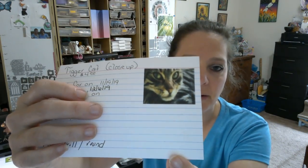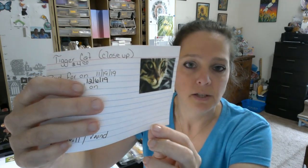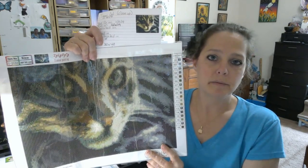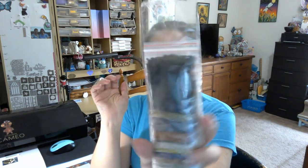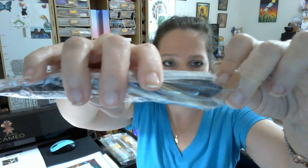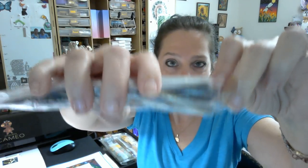There is the actual photograph. So you can see that it's much darker than the photograph shows, but you expect that when it's just a 30 by 40. So those drills are somewhere. Right here. Yep, right here. So they're packaged gorgeously. I love it. You can see all that black right there. And there's a big bag of navy blue also. So that's kind of weird.